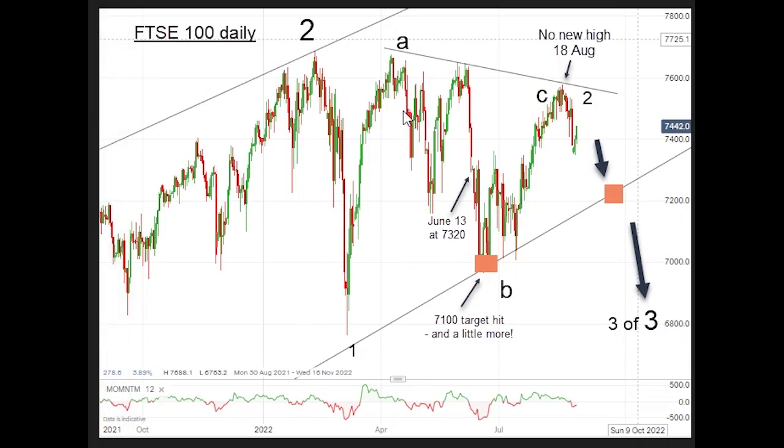So all of these rallies are bear market rallies so far. Only a move above 7900 would change that picture. So we must still consider the market in a bear trend, because we've got a series of lower highs. That is one of the definitions of a bear market.